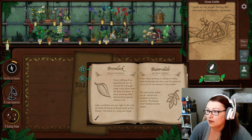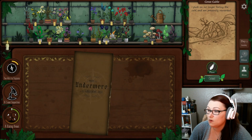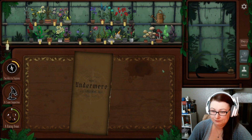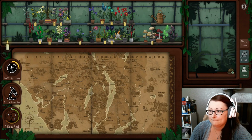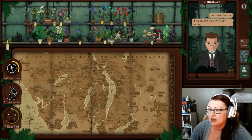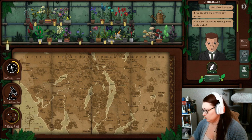Okay. I push on, no longer feeling the cold, and am presently rewarded. What do I get? Ooh. It's purple. Okay. Norman Lee. This plant is cursed. It has brought me nothing but sorrow. Please take it. I want nothing more to do with it.